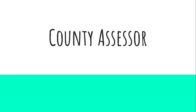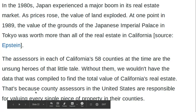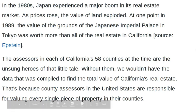The county assessor. So in the 80s, Japan had a huge boom in real estate. Prices rose up. The value of land exploded. At one point in 1989, the value of the grounds at the Japanese Imperial Palace was more than all of the real estate in California.